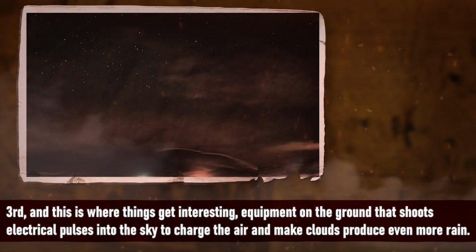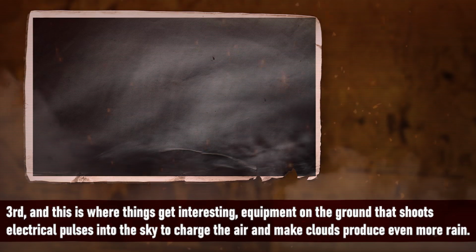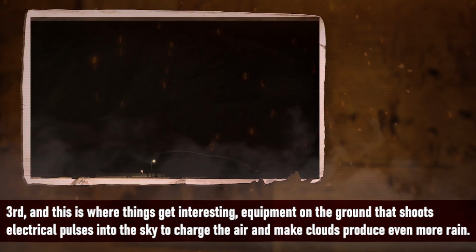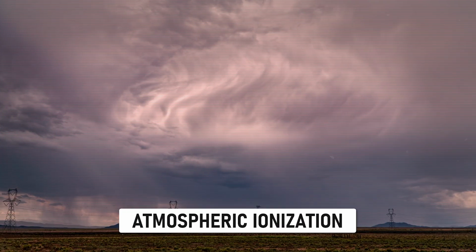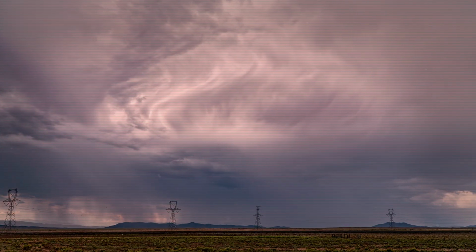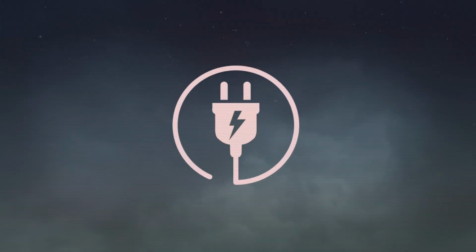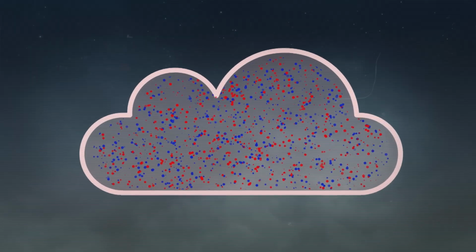Third, and this is where things get interesting, equipment on the ground that shoots electrical pulses into the sky to charge the air and make clouds produce even more rain. Engineers called it atmospheric ionization. The idea was simple. Electrically charge the atmosphere while you seed clouds, and you can double or triple the amount of rain you pull down.